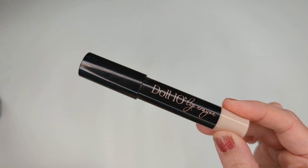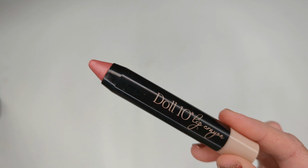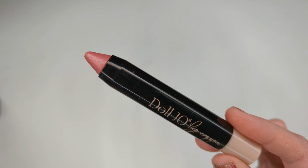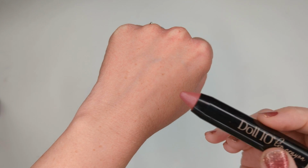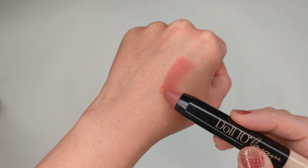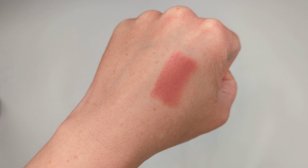And then the last product in the box is one of my favorite lip products from Doll 10, and this is their gel lip crayon. So it's $16. It's made in the United States, and it gives you the shine of a gloss and the nourishment of a lip balm. It's so quick and easy. You just swipe and go, and it's just a super low maintenance lip color, which is basically what I'm into these days.